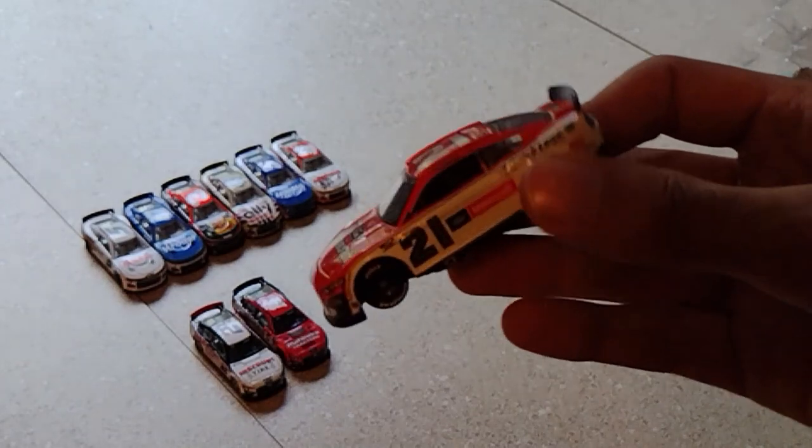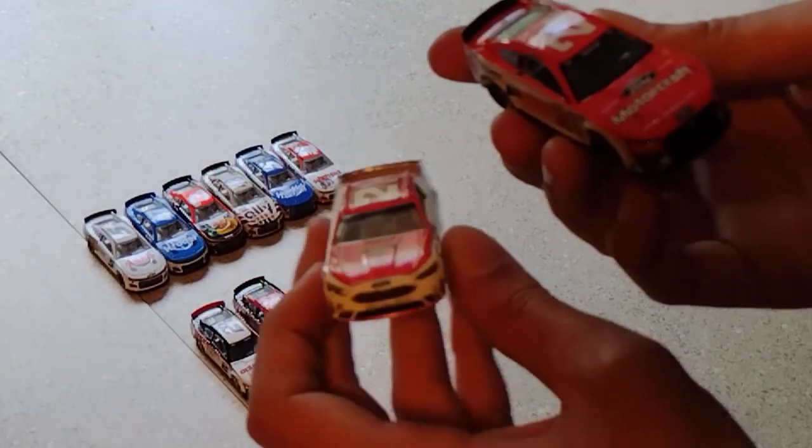And it is the number 21 of Harrison Burton. This car, I feel like, besides the door placement this year, just never changes. This car is the same car that we saw. Actually, hold on. Give me a minute. Let me see. It's right here. This is the car I'm using in Speed Cup Stop Motion Season 1 right now. Besides the red tire change, that's the only difference.